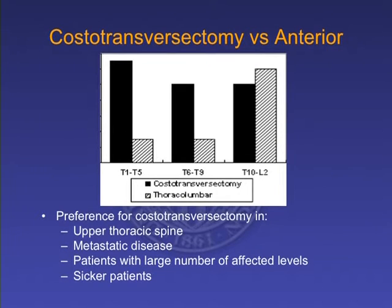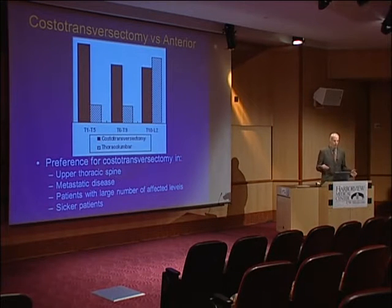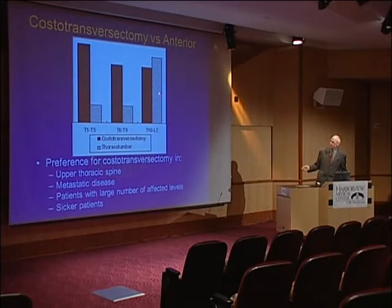This table indicates the preference for costotransversectomy within our institution, and you'll see that the black represents costotransversectomy done at a specific level, and then the diagonally shaded area is the anterior, anterior-posterior, and you see that there's a considerably greater preference up to T9, and then it becomes somewhat 50-50. I would say that over the years, this has probably shifted more towards costotransversectomy, but this illustrates what I was saying before. It's just particularly at these levels, it's more challenging to do thoracotomies and anterior reconstructions in particular. The anatomy doesn't lend itself well to it, and that's an area where costotransversectomy is particularly useful.